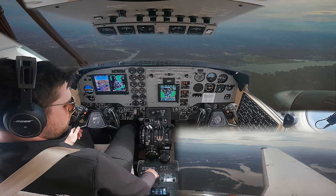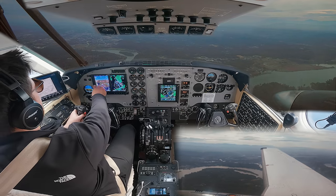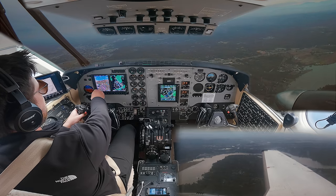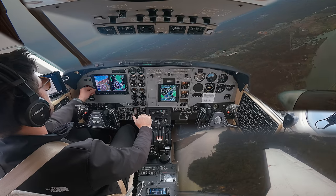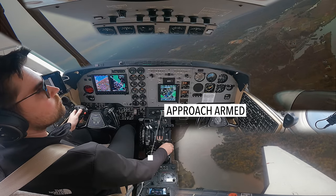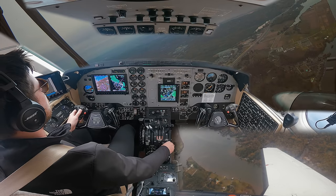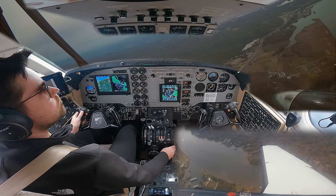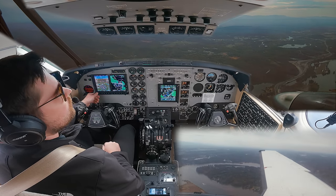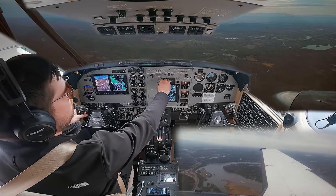Papa, contact Knoxville approach 118.0, good day. 118.0, 7 Romeo Papa, good day. 4 flight 902, turn right heading 140 and report the field. 140, affirmative. 4 flight 902, cleared visual approach 23 left. Cleared visual 23 left, 4 flight 902. Flight 902, square your base, traffic on a 2 mile final, slow to 130 knots. Contact tower 121.2, good day. 121.2, slowing down, good day, 4 flight 902.